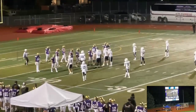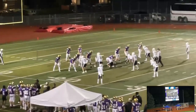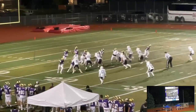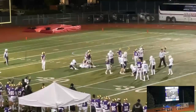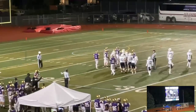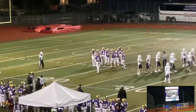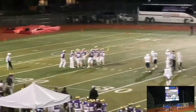Big package in there. Cranford takes the snap. Hand off up the gut. Should be enough for a first down. Cuts back. It's right at the first down marker. First and 10, Lambkins. Clock runs. That might do it. Well, Cherokee Trail has one timeout. They're not going to call it here.